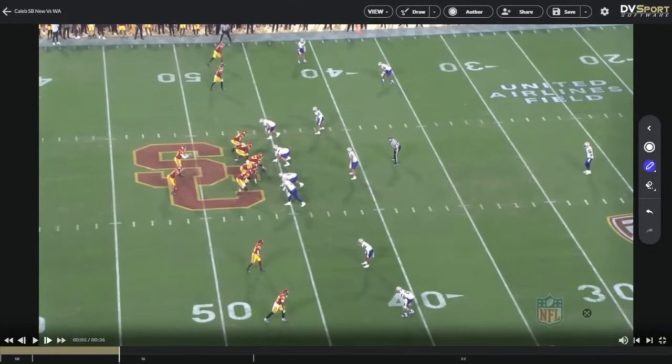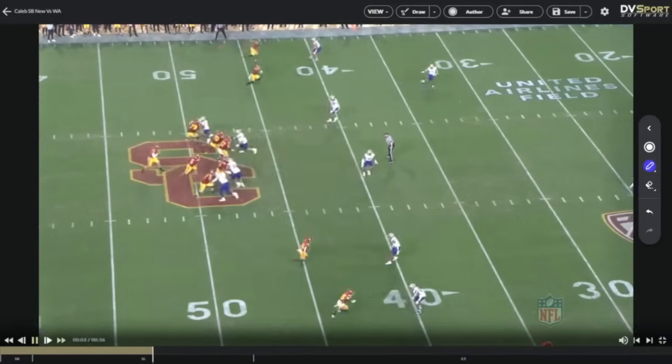So crazy that the score at this point is 21-21, and we really just haven't seen a whole lot in their pass game outside of some playmaking by Caleb.